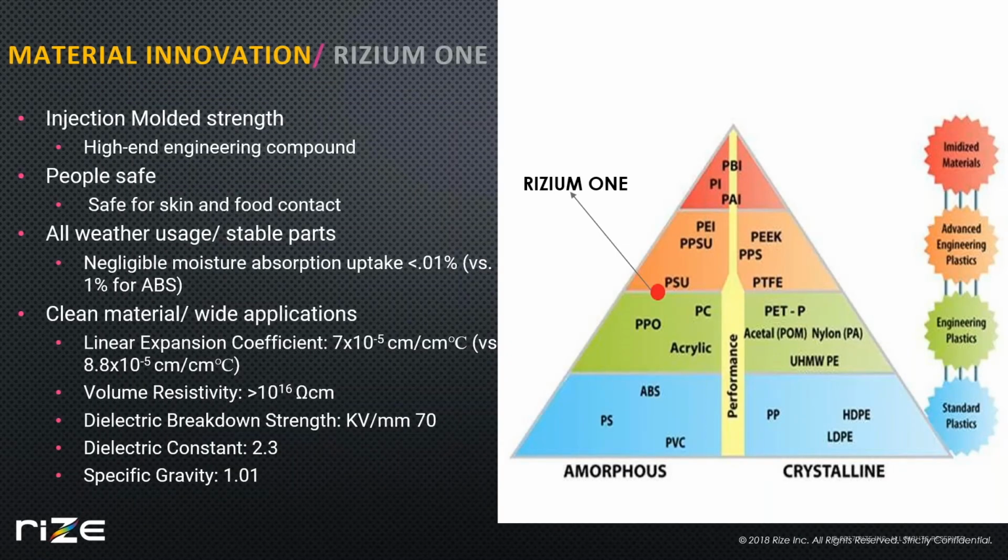Okay, so how about Rize, and what is it? It's a high-end engineering compound.